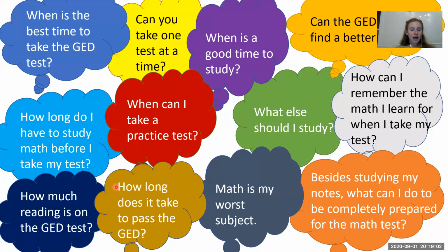How long does it take to pass the GED? So this is kind of a similar question to how long do I have to study math before I take my test? The answer is it really depends on the person. There is no specific time limit or time requirement. It's more about how much time can you put in to studying, doing homework, and being an effective student. So some people, they've got all the material fresh in their mind, so they're able to just go ahead and take the test and be done. For other folks, they need to spend some time reviewing, refreshing, relearning some of the material. And again, it's just a totally individual thing.